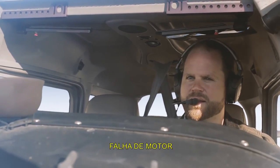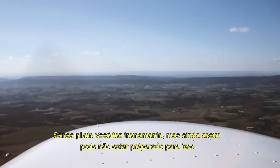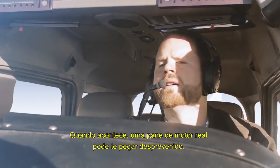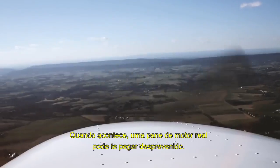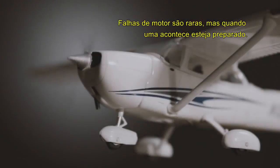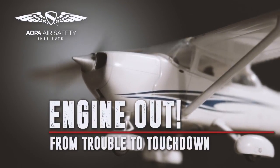An engine failure. As a pilot, you're trained on what to do, but still, you may not be ready if the time comes. When it happens, a real-world engine out is likely to catch you off guard. You're thinking to yourself, this can't be real, can it? Engine failures are rare, but when one happens, you should be ready.